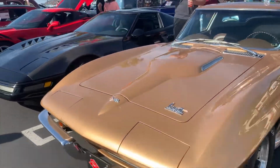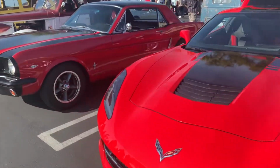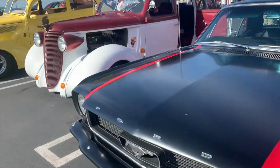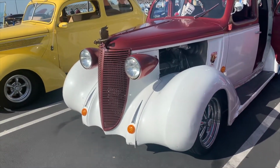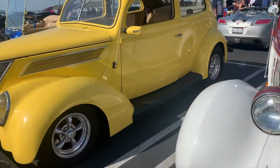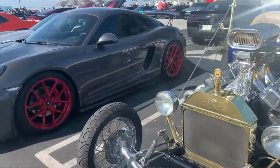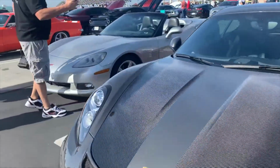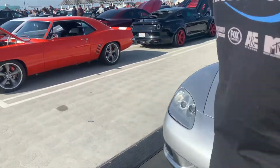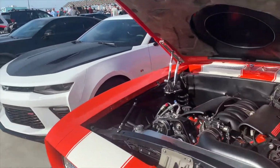This thing looks like it could tell some stories. Nice carbon fibre hood on that Corvette. 6.7 Mustang. Oh, that's interesting, isn't it? Very, very interesting. Look at the chicken on the roof of that thing. T-bucket, big block. Porsche, nice carbon fibre hood. A Corvette, 69 Camaro with a LS1 in there.